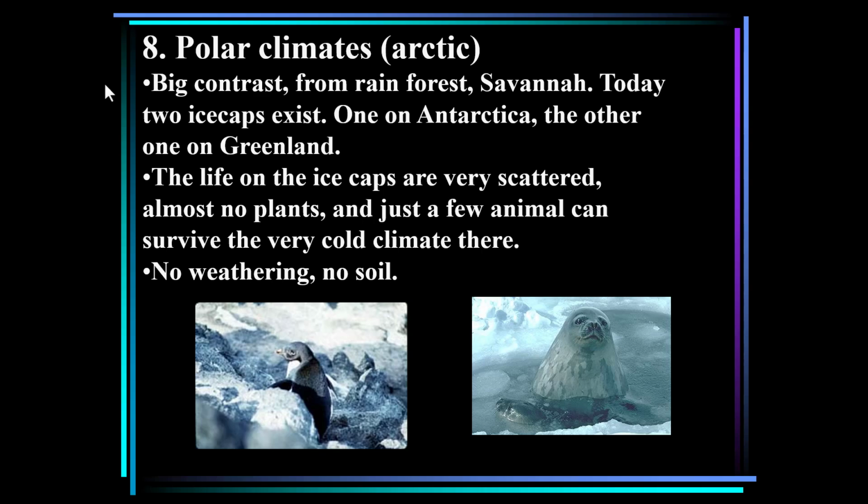As you could hear, there is a big contrast from rainforest to savanna. Today we have 2 ice caps, one in Antarctica and the other in Greenland. Of course, if you think about the altitude, as you go high, you're going to go through the exact same climate zones. And on top, like in the Himalayas and other really tall mountains, you're going to have ice and cold, just like it would be at Antarctica and the North Pole. The life on the ice caps is very scattered. Almost no plants and just a few animals can survive the very cold climate here. Therefore, we have no weathering and no soil.